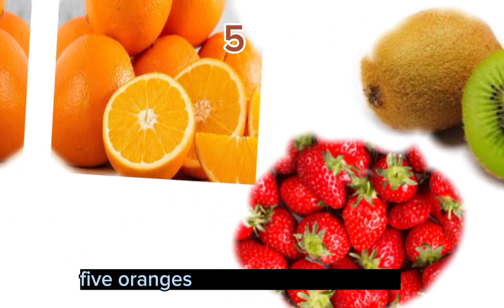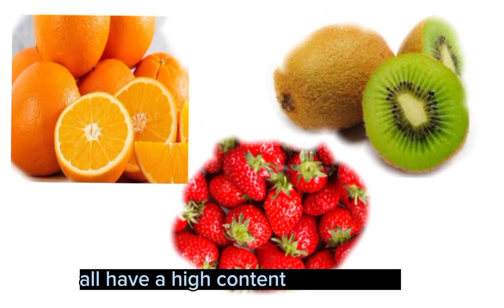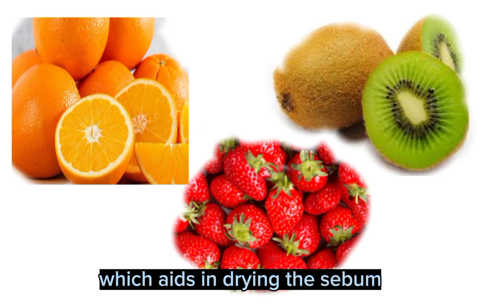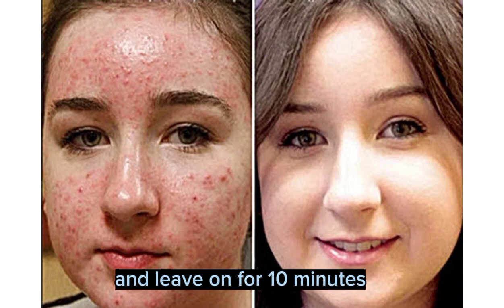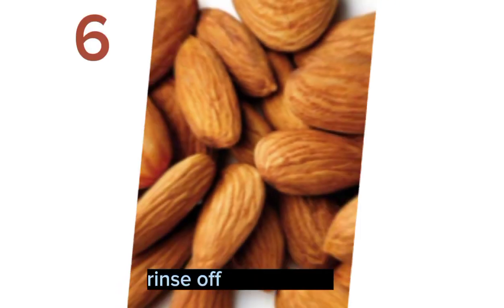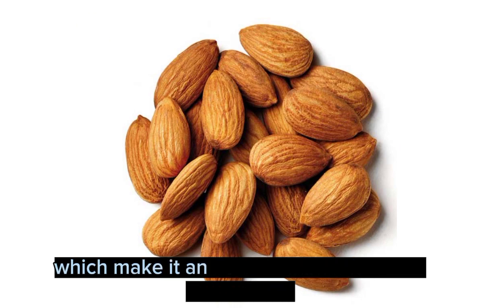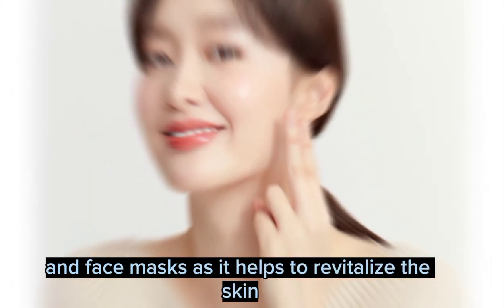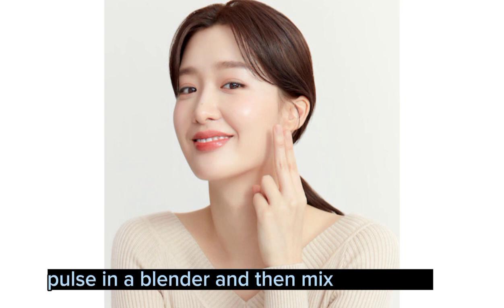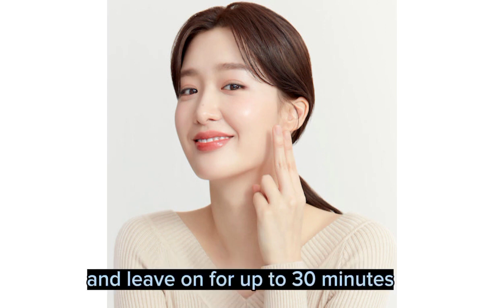5. Oranges, kiwis and strawberries. These three fruits all have a high content of citric acid, which aids in drying the sebum. Blend them together to make an at-home face mask and leave on for 10 minutes. Rinse off. 6. Almonds. This superfood is rich in minerals and vitamin E, which make it an important ingredient in most scrubs and face masks, as it helps to revitalize the skin. Pulse in a blender and then mix with water or the above fruit. Apply as a mask or a spot remedy for pimples and leave on for up to 30 minutes.